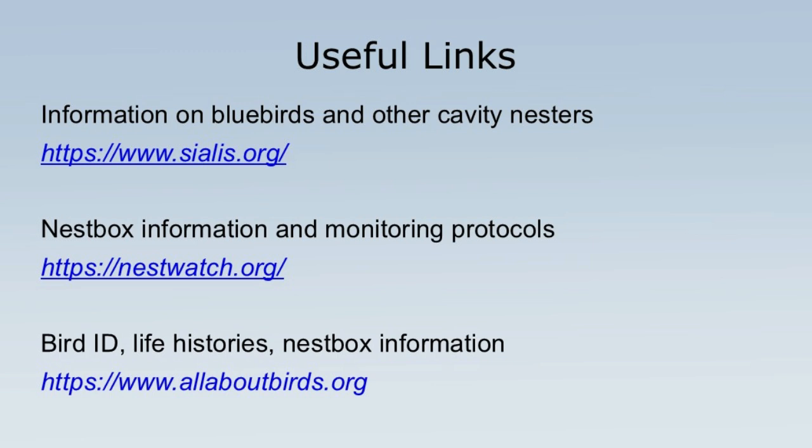These links are from credible organizations. NestWatch, I think, is from Cornell University, and I think All About Birds is as well. And Sialis is a site that has an immense amount of information about bluebirds and a lot about other cavity nesters as far as designs, managing boxes, placing boxes, all that good stuff. So if you explore these links, you're going to find a lot of really good curated information. And you'll also get this information after the talk.